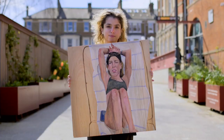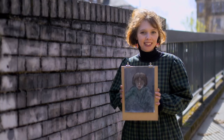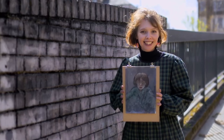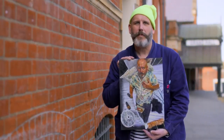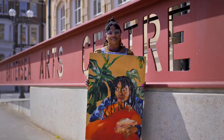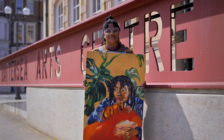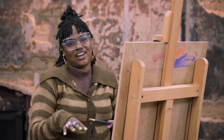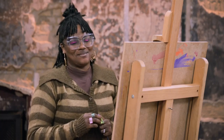Joining them are Lorena Levy, a professional artist from London, Olive Haig, who works as an assistant gallery curator in Bristol, James Crowther, an artist and father of 2 from Oxfordshire, and London fashion stylist Evadne Davis, who took up painting during the pandemic. I'm nervous about painting someone I've never met before. Normally, it's the interaction that helps me when I'm doing a portrait. So, yeah, baptism of fire.